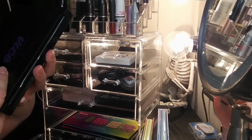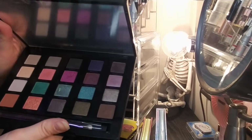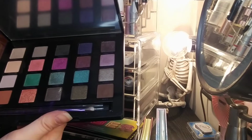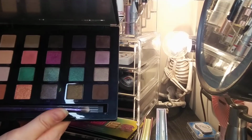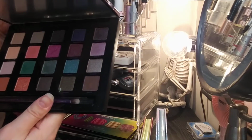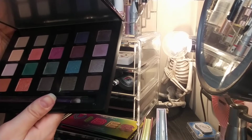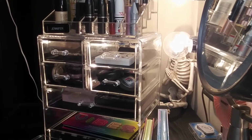This is, I want to say, the Vice 3 or 4. And this one I took out again for the green shades, and I didn't touch this at all. These shadows just look very dry and powdery to me now compared to all the other eyeshadows that are out there. And I've never been the hugest fan of Urban Decay eyeshadows, though this was one of my favorite palettes I think that they ever came out with. But I'm going to put this one back.